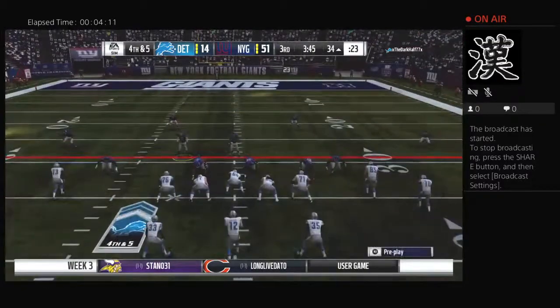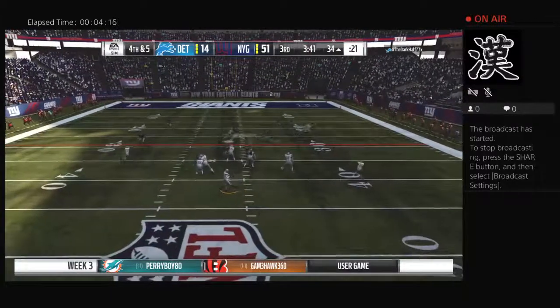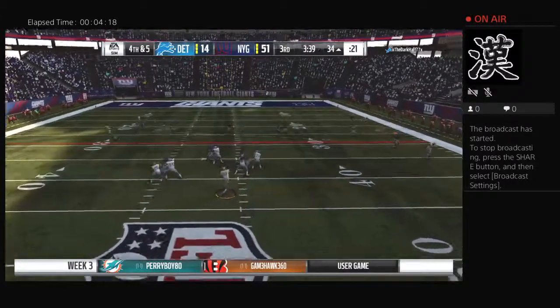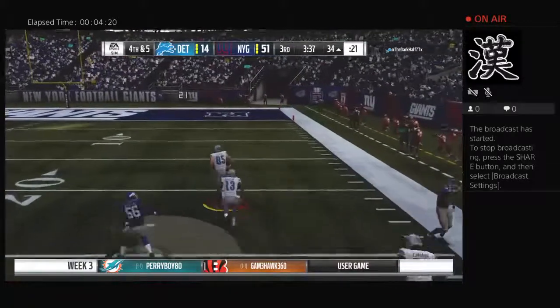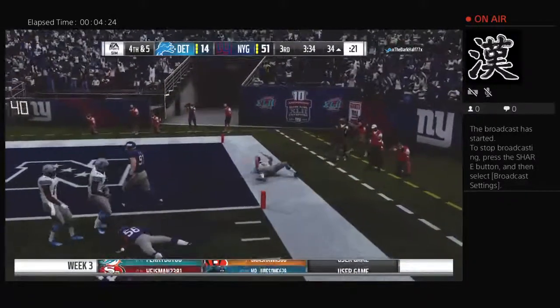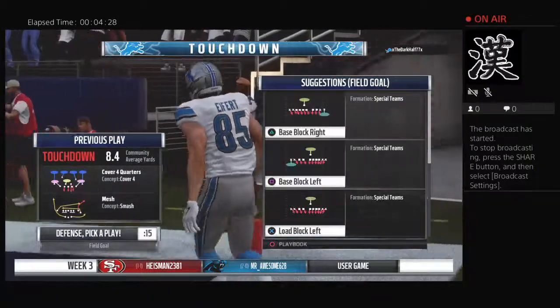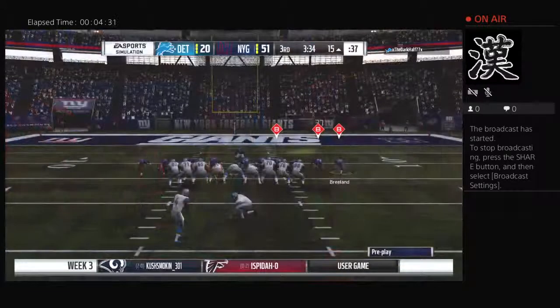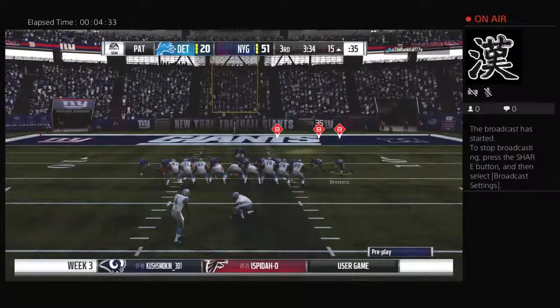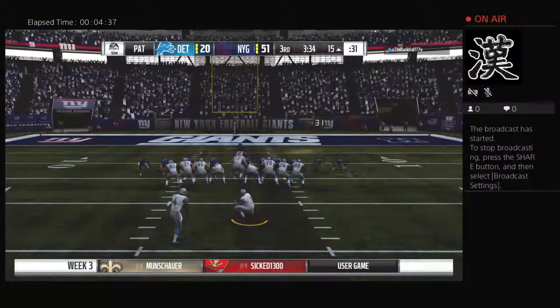Here we go now. Blue 45. Blue 45. Mahomes throwing on 4th. And Eifert has it. And he takes this one in for a Lions touchdown. Tyler Eifert, his first touchdown here of the new campaign. And the Lions gain a bit of respectability.